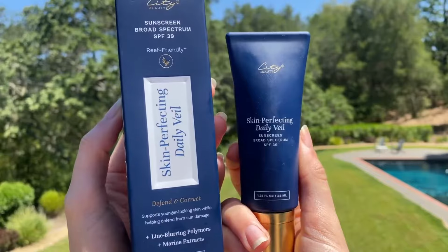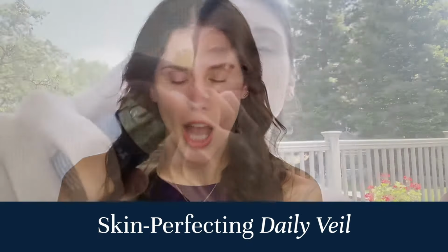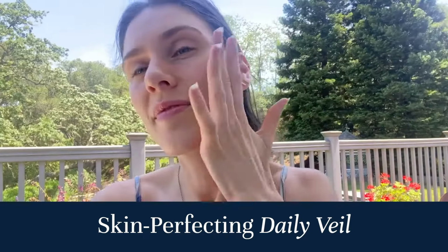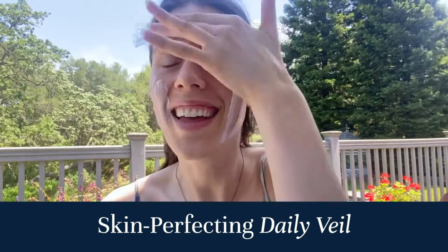You know how if sunscreens say that they're luminizing or that they blur pores and imperfections, it's basically like glitter. Like it's just straight up glitter. This is not glitter. It comes out like a touch pink, but it is basically a perfecting veil that really does blur up pores and fine lines.